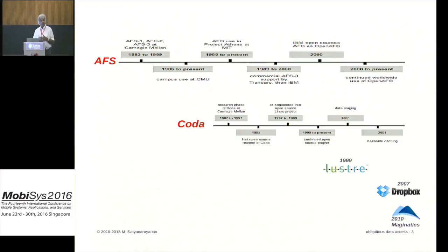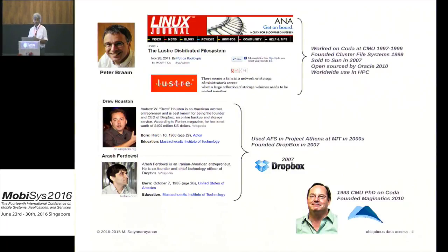And interestingly, it has led to a lot of side effects which we could never have anticipated. So Dropbox, that I think everyone in this room probably uses, was directly inspired by AFS and CODA. So that picture down there shows the founders of Dropbox, and they were undergraduates at MIT, where AFS was deployed as part of Project Athena.